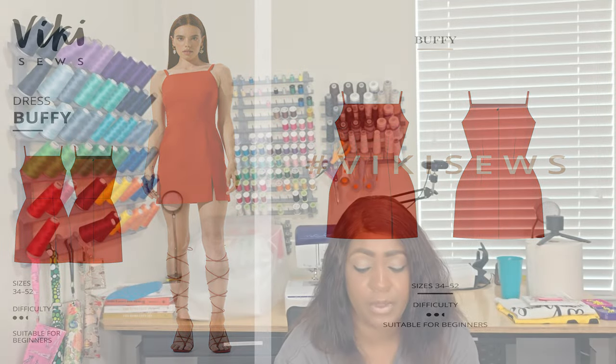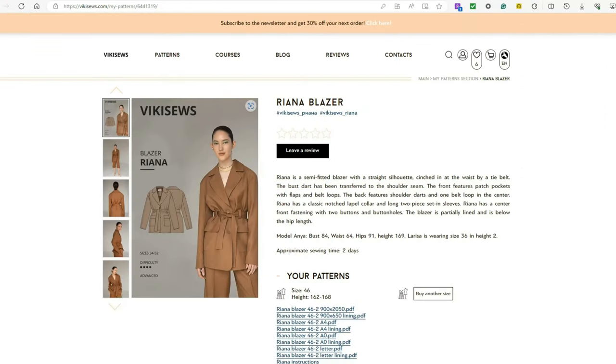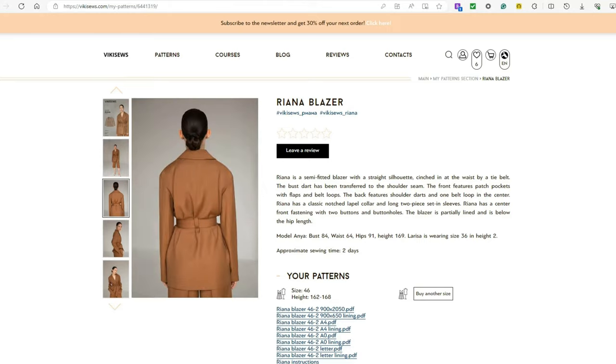Moving over to the next pattern that I picked up. The next pattern that I picked up is the Riana, and the Riana is a blazer. So it is a semi-fitted blazer. It also comes with a hack as well. It is a straight silhouette. It has like a tie belt that is stitched in at the waist as well. Bust darts like you would normally have, but the bust dart is transferred to the shoulder seam.